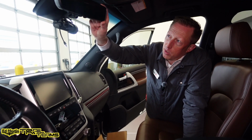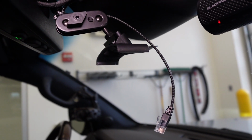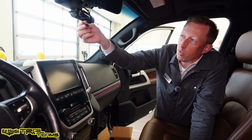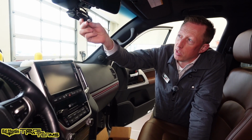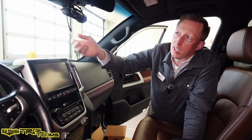Underneath the rear view mirror, you're going to notice another mount here, which is kind of like a hard mount for a Valentine 1 radar detector. And then we pre-wired it with a Cat 5 so that the new owner, when he gets the vehicle next week, can just plug it in and he's good to go.